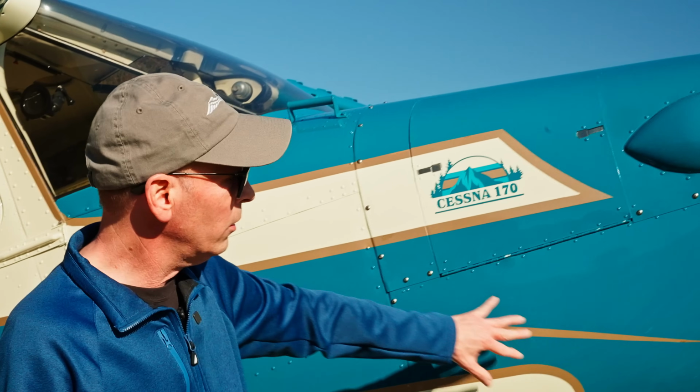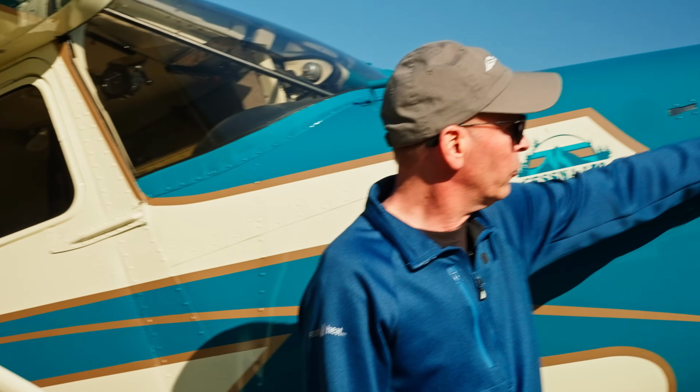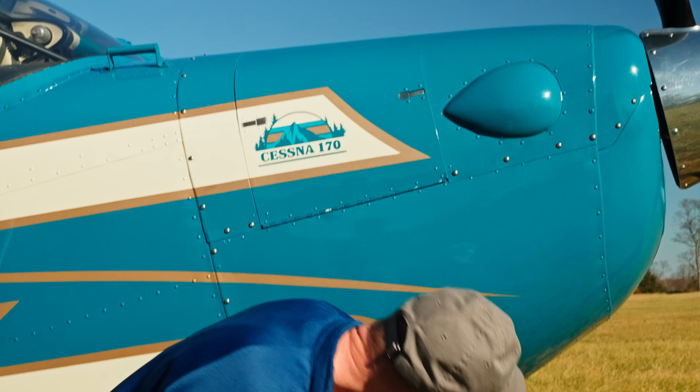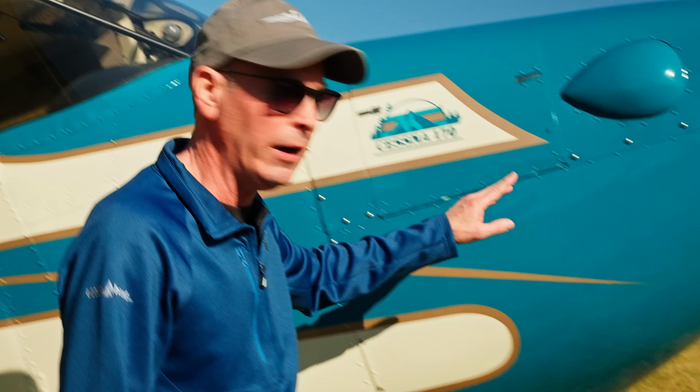This whole cowl is a modification from stock. The STC to install this Continental Prime IO370 engine came from Stutes Aviation. And Stutes specified where to put the blister. This whole nose bowl here is made out of fiberglass, and the cowl was changed on the bottom. And Stutes also specified all of the accessories that go on the back of the engine.